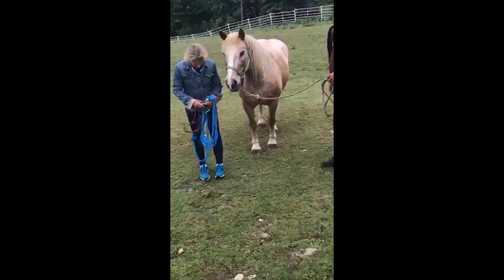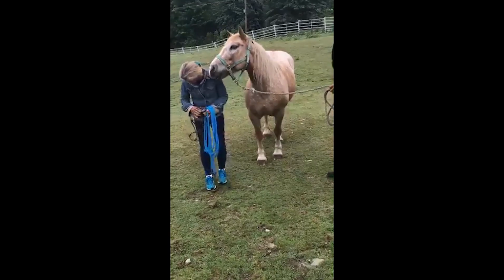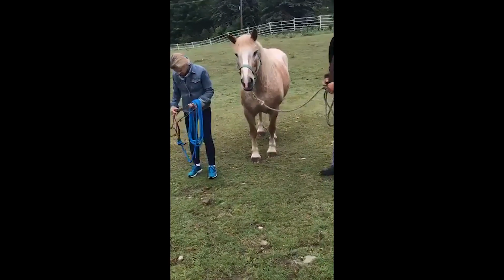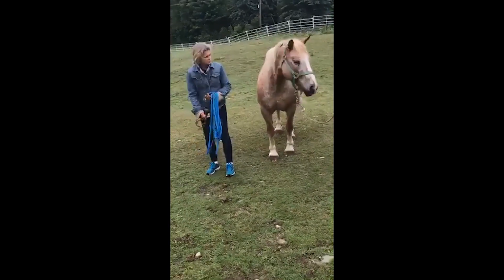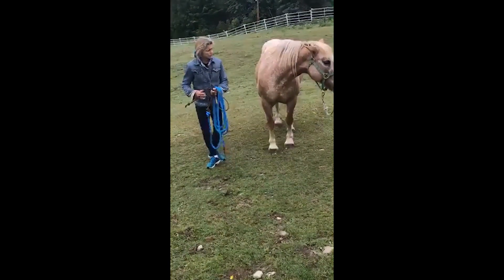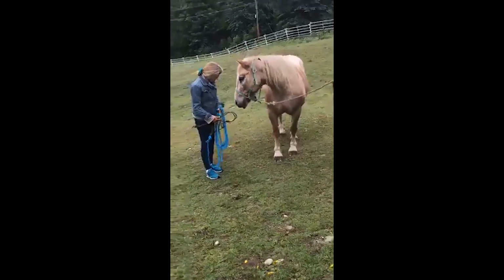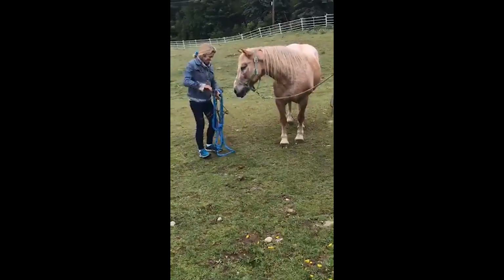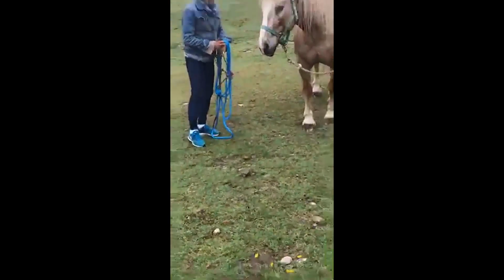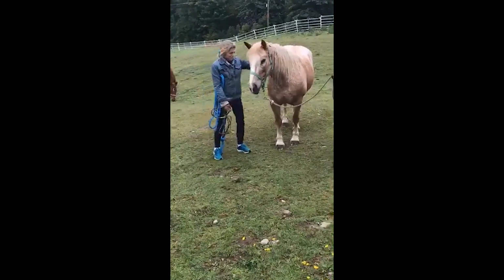So I think I'll just offer her this halter. I'm going to put it on over, Kurt. I'll put it on over, and then I'll take her halter off underneath. When you say so, I will walk away. Okay. How's that? That's fine. She's sweet, and I think she's smart. She looks like she's very smart.